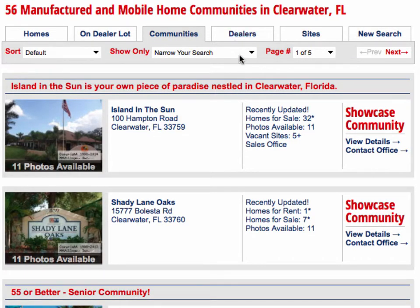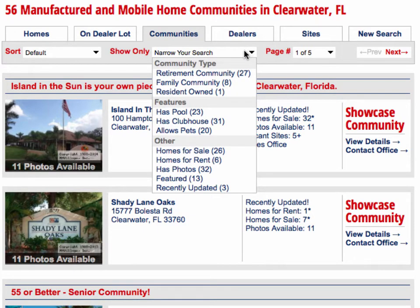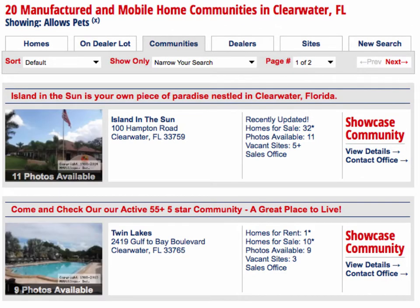If I want to narrow this list down further, I can. Let's say mom has a poodle. I can sort for communities that allow pets. There is a lot of community information here.